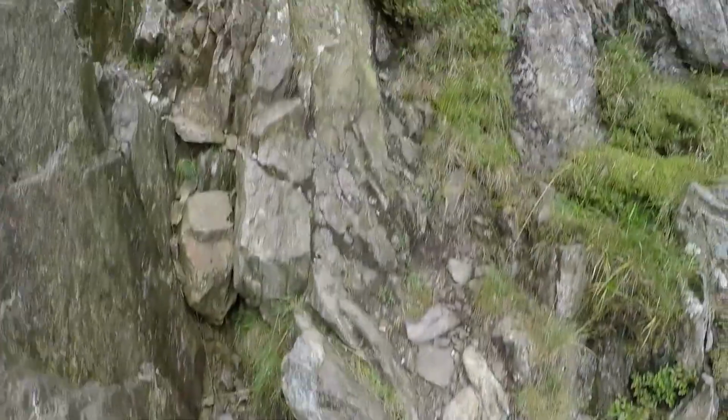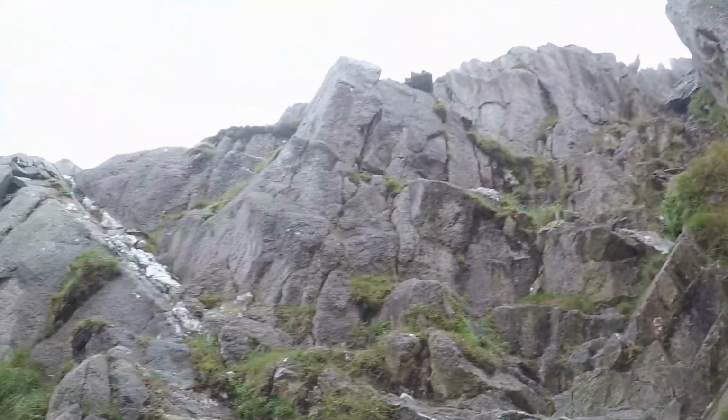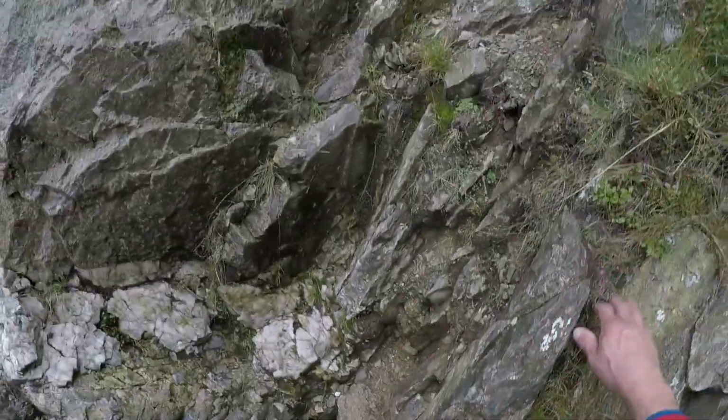That is so steep. I'm going to turn the camera off for the rest of it. You can see what it's like. It's widened out a little bit.